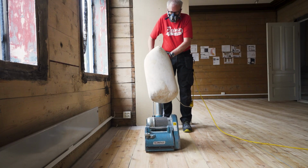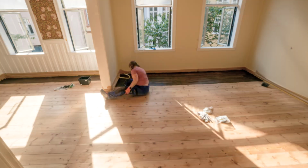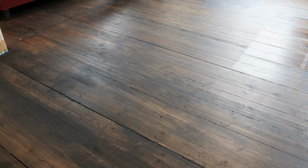So our punch list is really long, and one of the big items is here in the living room and dining room. We sanded and stained the floors, thinking black would be exactly what we wanted. Instead, it just came out kind of lumpy and splotchy and not at all the finish that we were hoping for. That means I get to refinish them again. Yay, me.